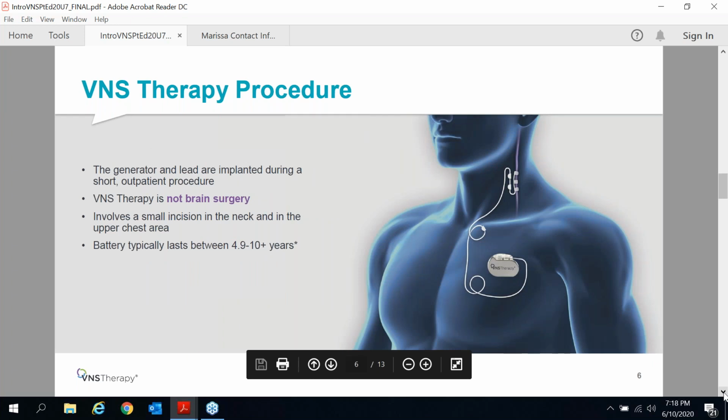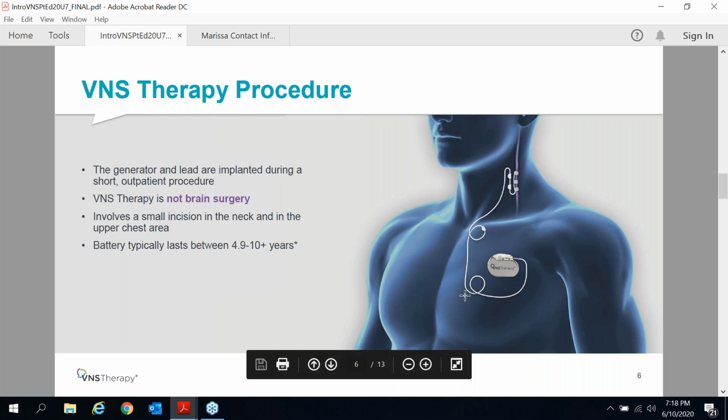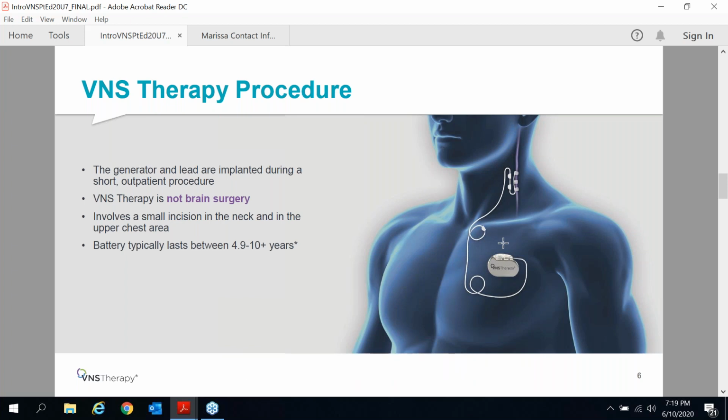All right, so let's talk a little bit about how it works and the procedure itself. So there are two parts to the therapy. The first part is called the battery or the generator. And that's that little silver thing that you see in the chest there. I don't know if you guys can see this, it's probably quite small, but this is what it looks like. So it's pretty thin and pretty small. This is our newest device. The little squiggly line that you see in the chest and the neck there is called the lead, or sort of like a wire is a fancy way to word it.